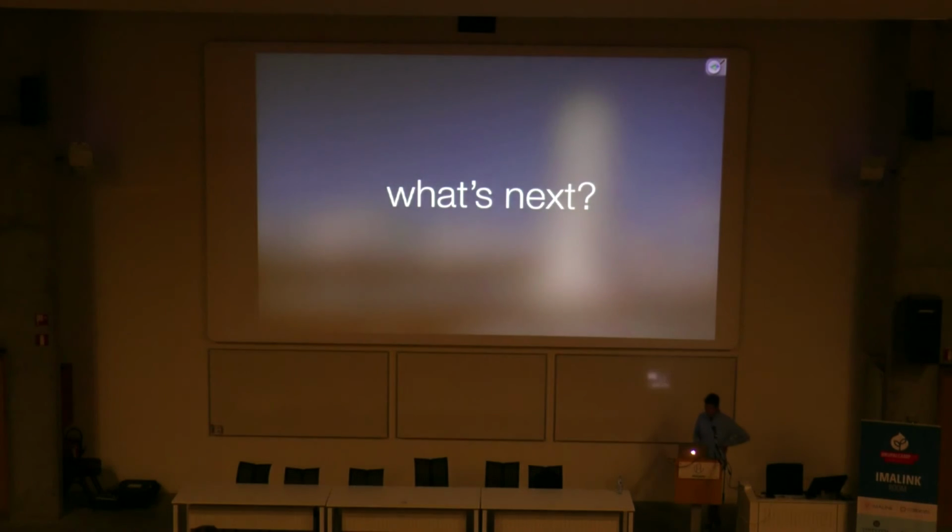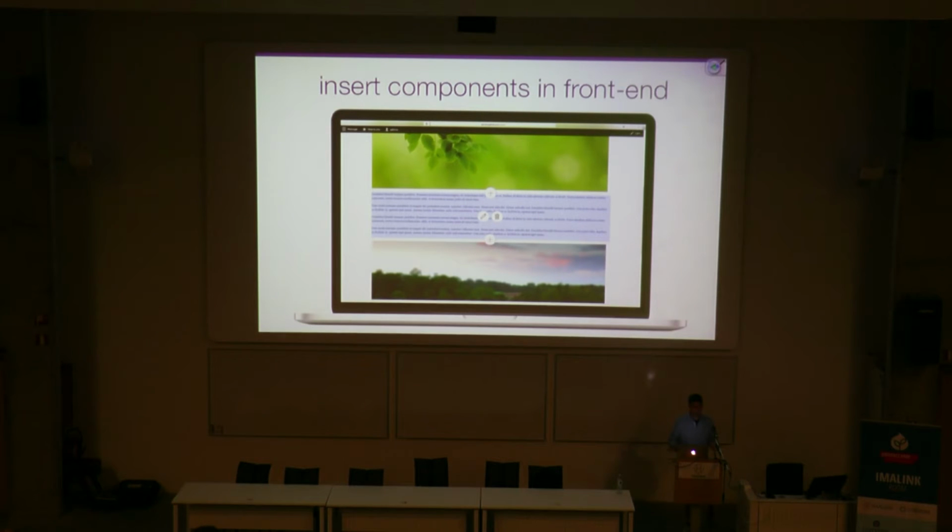So what's next? Of course, you want to insert new components also. That's maybe the most important thing. A possible solution: this is a mock-up, this is not working yet. So edit and delete we have, but we can also have these plus buttons, which allow you to insert a new component above the one you're highlighting or below it. And when you click it, you could get a small pop-up, which shows the different paragraph bundles or the different component types which are allowed to be inserted in that place.